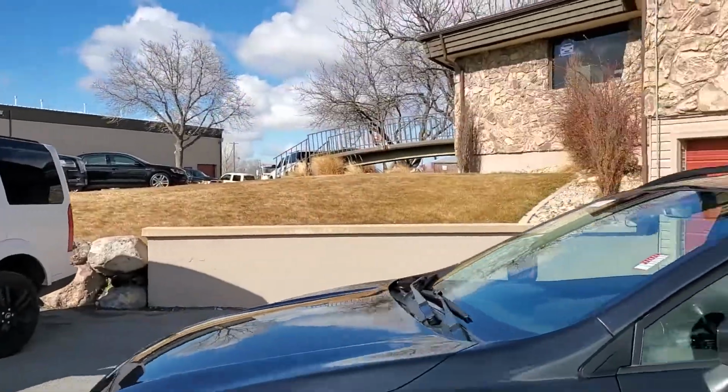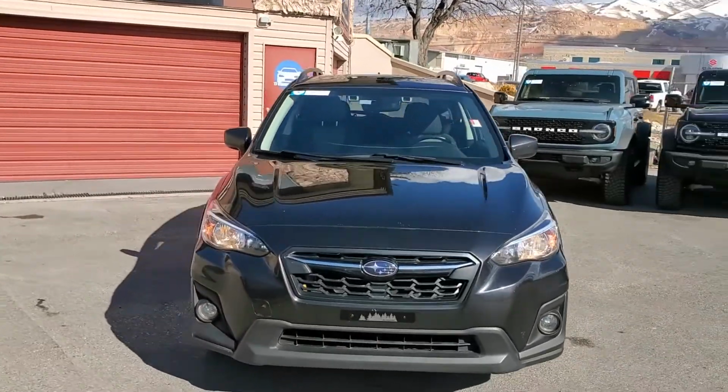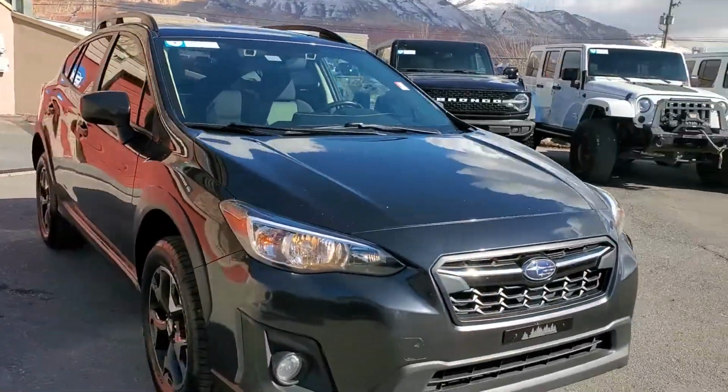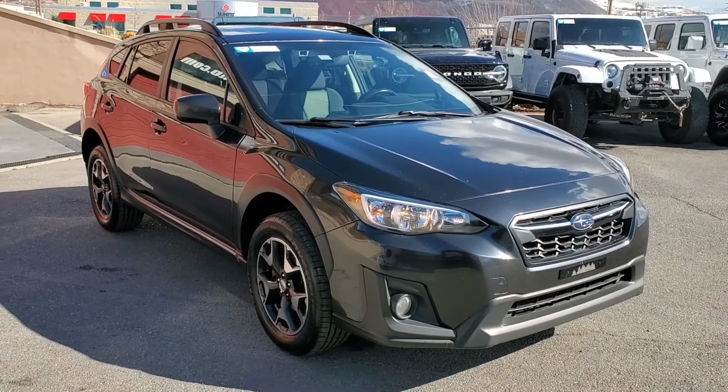This vehicle does have a branded title. There's some damage there on the front passenger quarter panel. The airbags did not deploy. There was no structural damage, so we got it all fixed up. It has passed the 150-point inspection and the state of Utah safety inspection.